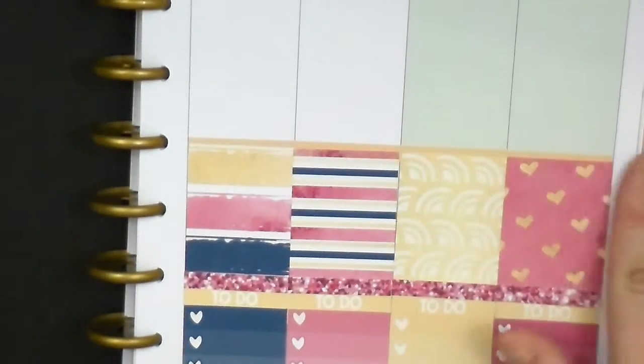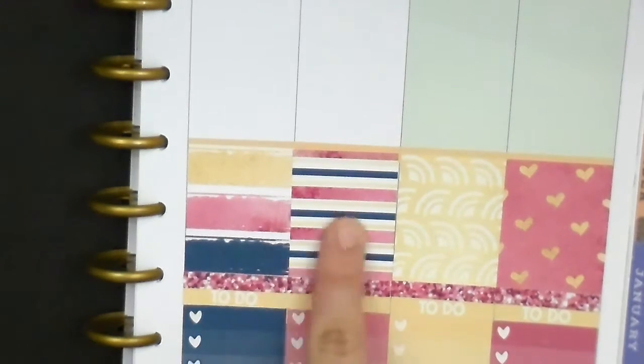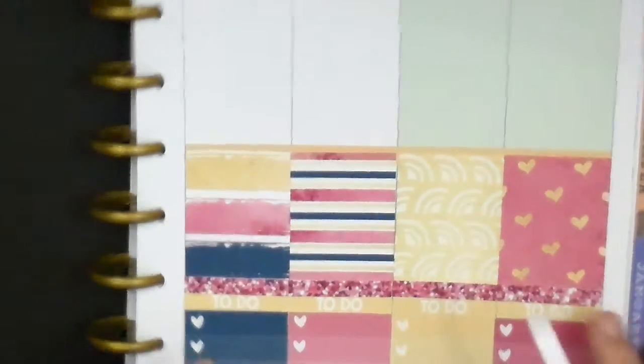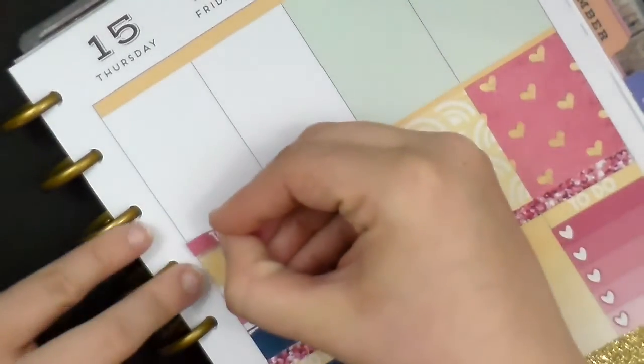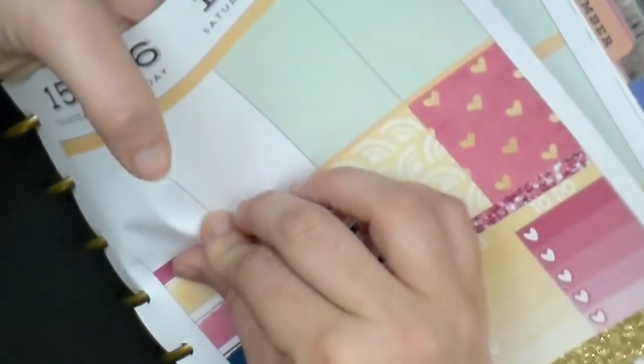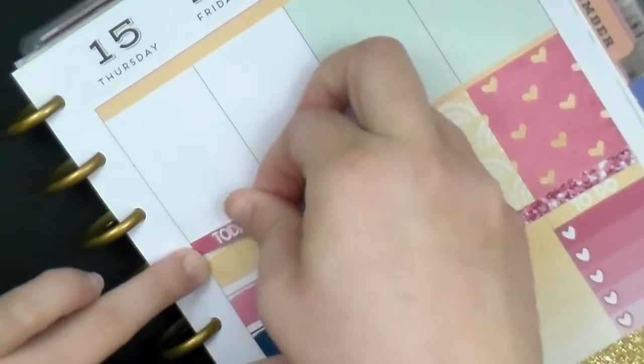Guys, so we are done with the boxes. I should have put something in between these two because these are both kind of stripy, but it's okay. You live and you learn. It's not a big deal. It's just my anal retentive personality coming out, but it is fine. We can live with it. It still is gorgeous, and I love all of these boxes. I think they look just perfect together, so I'm really impressed with this kit. I knew it was going to be gorgeous, but it's even more gorgeous the more I'm putting it together.